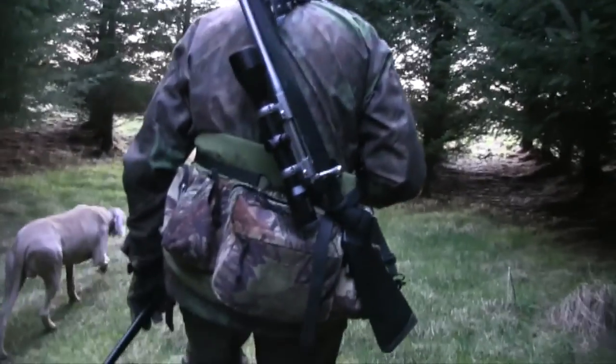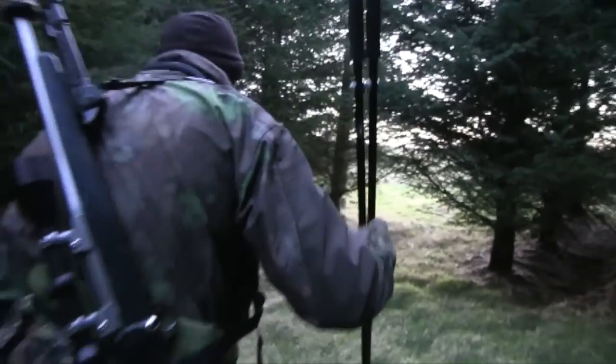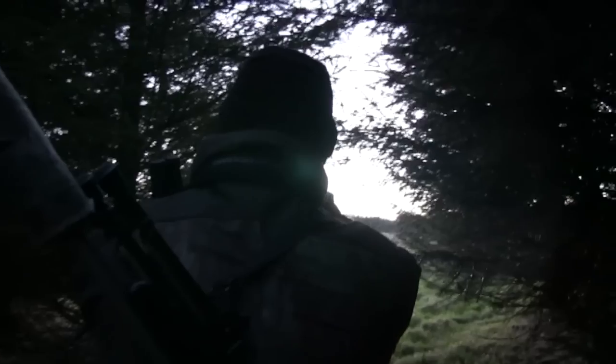With minutes left of shootable light, it's already dim enough to make filming difficult. But Chris is determined to give it one last go, and stalks on through the spruce plantation. On the other side, we finally get what we're looking for. It's a doe with a yearling follower.